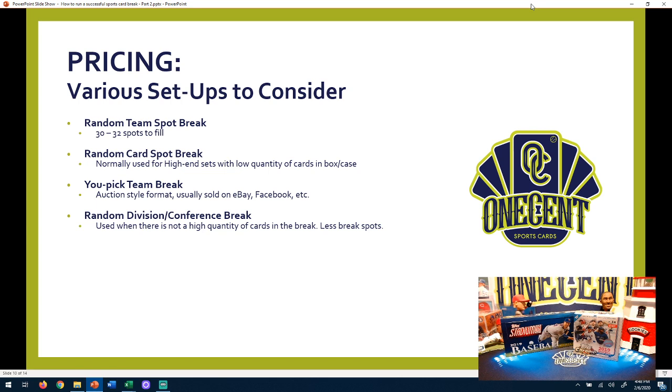Now the price will generally be a little bit higher because there's only 6 spots, but that is another thing, especially for newer breakers: it's a lot easier to get 6 people to buy into something than it is to get 30, especially when you haven't built a customer base. So that's something a newer breaker could also use to generate breaks and grow an audience for your breaks.